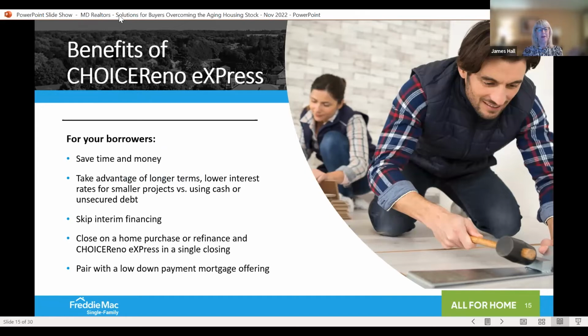Again, the Choice Reno just allows you to leverage this for a lower interest rate rather than some of the HELOCs that could be out there. Finance everything in. You don't have the interim financing, and you're able to get all of that work done from the get-go with this one purchase, because it is a one close. There is no second close on that.